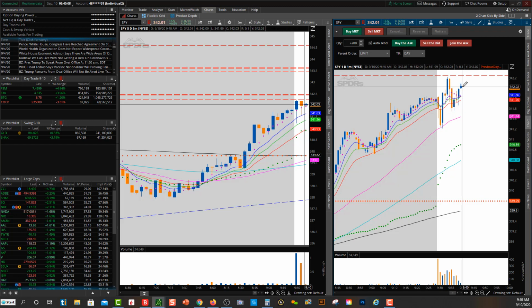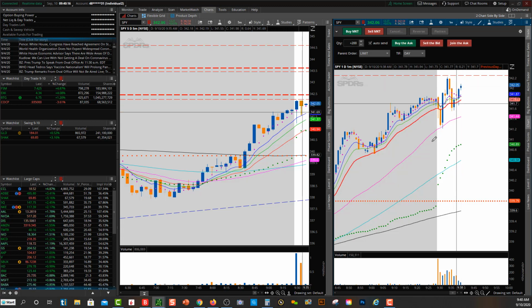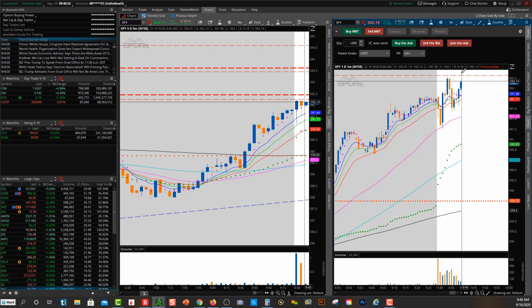That's what I didn't want to play around with right here. That's just not my style. It's right around that 342. I was considering getting in, and then I just don't like those. It's a little bit too overextended for me, but that's what I was looking for, right above that 342 level, but I didn't take an entry on it.